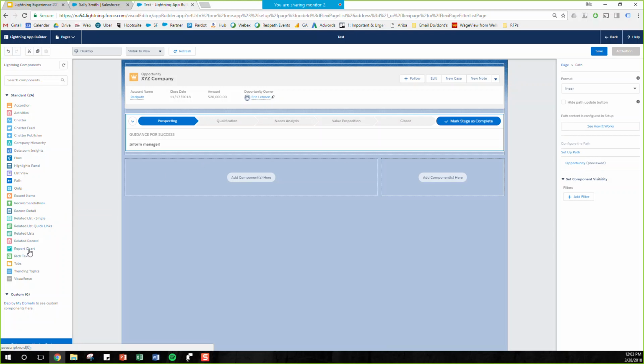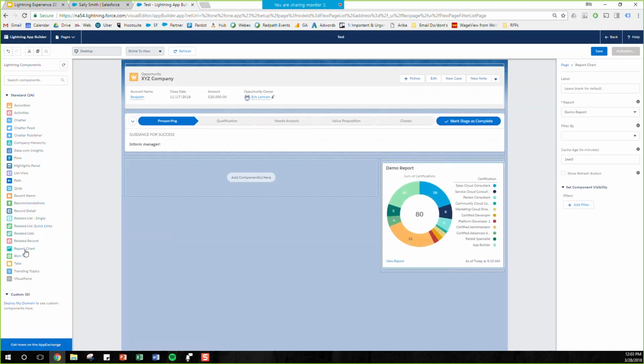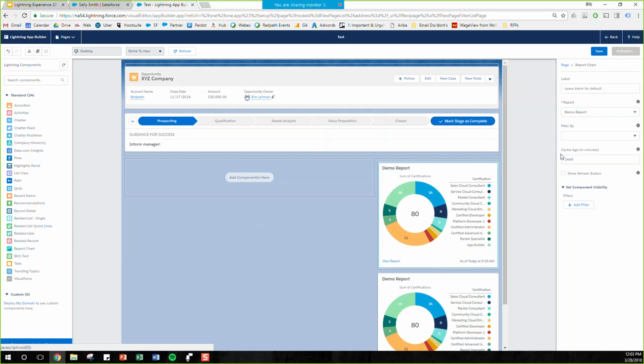If I have any reports I want to call out right away, I can easily add a bunch of those. And for the sake of simplicity, I have just one report that I'm just going to reference multiple times. Actually, I do have one other one here. So I can easily move those around and add filters if I have a filter added to that.